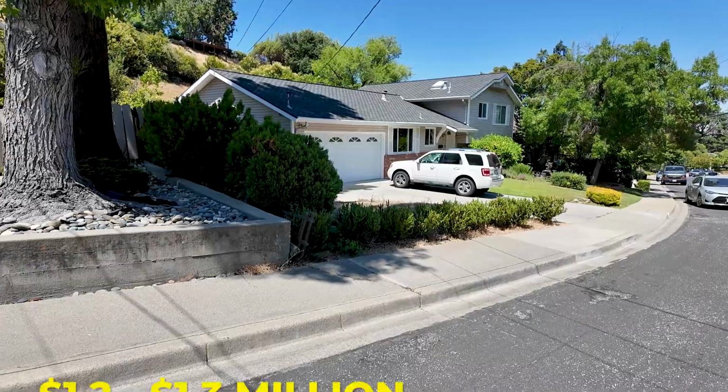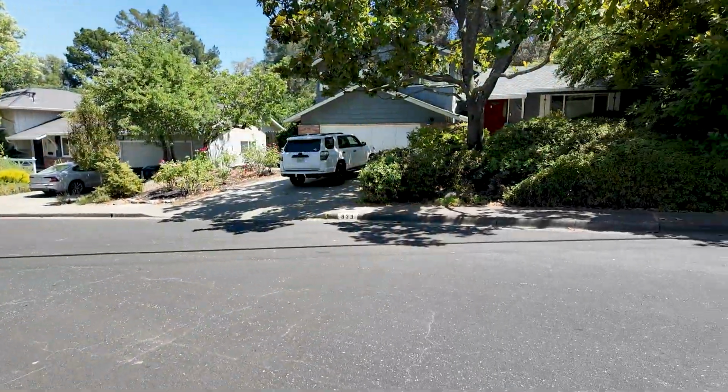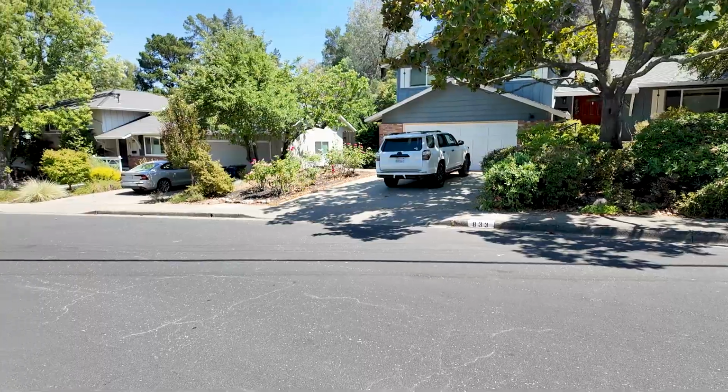But one of the main differences here is that the homes are larger, just in general. Now, as far as the price point for this neighborhood, again, it's going to start probably around 1.2, 1.3 million for maybe something that's a little bit more outdated, and basically go up from there depending upon how updated the home actually is. But again, another really great neighborhood here.